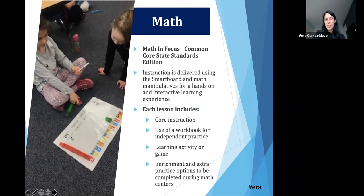And then they move into the investigate and explore phase of the lesson, where with small groups or partners, they practice the concept through games and activities. And then finally, the end would be for them to be able to independently, like paper to pencil, show that they understand the concept. And that is the structure of all of our math chapters.